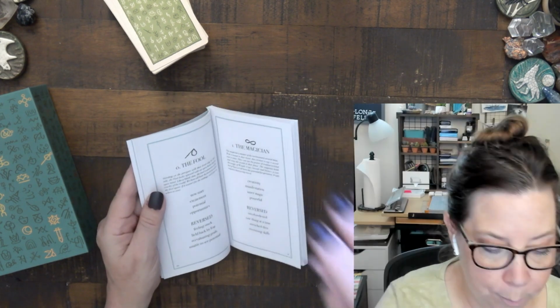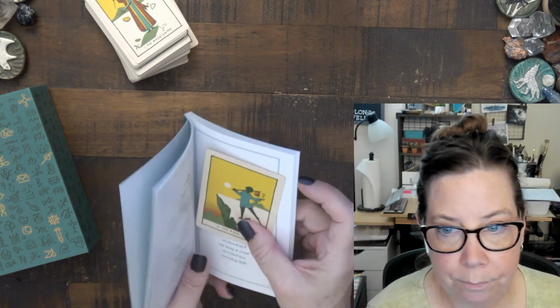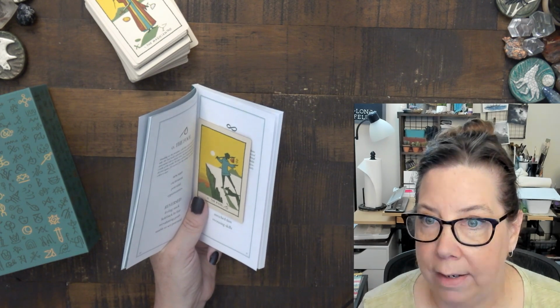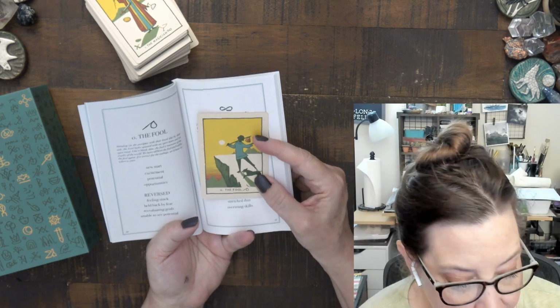So let's grab the Fool here just so you can see an example. My mouse has acted up and now I can't see. Okay, there we go. So here we have the Fool card.